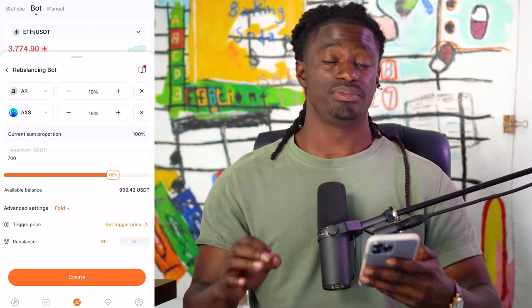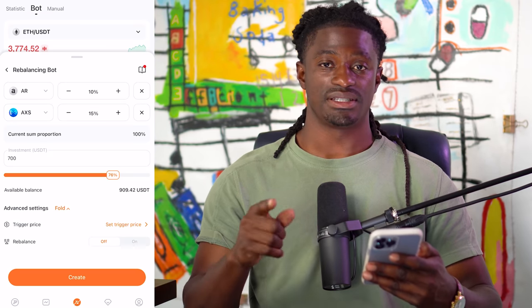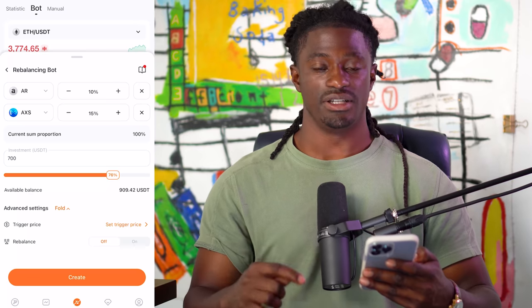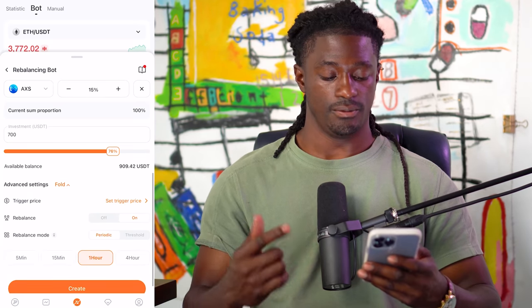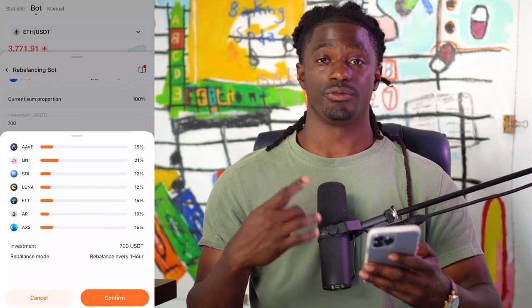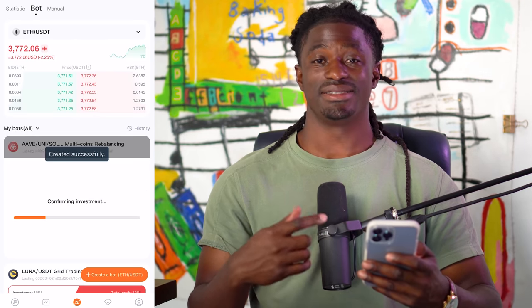And then I'll probably create a separate index just for my Patreon members that I'm gonna post inside of the Discord probably later on this week. All right, we're gonna turn on rebalancing and then hit 1 hour. And there it goes, it's gonna rebalance every 1 hour. Hit confirm, and there it goes, that bot has been set up. And there we go, Dreamers. We set up an index trading bot inside the Pionex platform, and we also set up an Ethereum arbitrage trading bot.